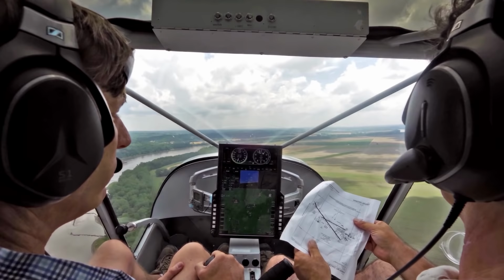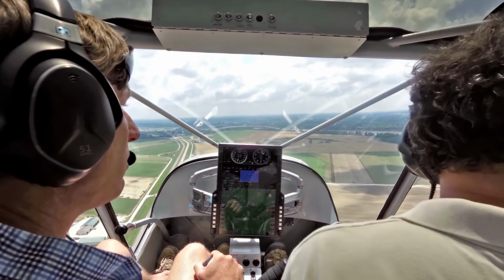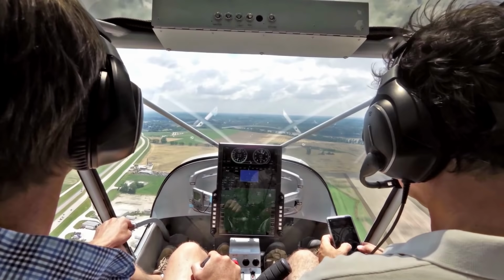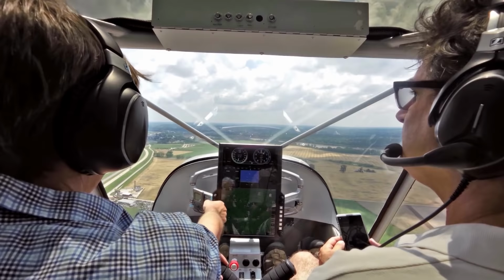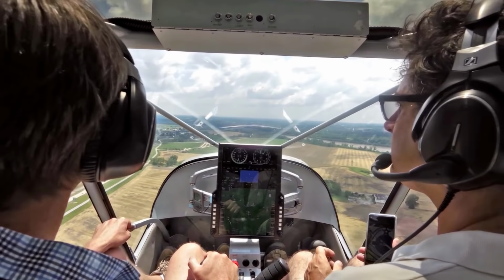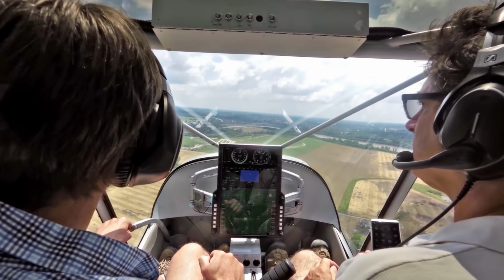And Tower, Zodiac 601 Whiskey Foxtrot, still in trail of the 750, and I'm showing 3 miles out. Experimental 601 Whiskey Foxtrot, roger, continue your approach. Experimental 2 Alpha Zulu, turn right Alpha 2, taxi to park, monitor ground 0.7. Yankee November, runway 12, wind 170 at 7, clear to land. Experimental 750 Yankee November, clear to land, 12. Zodiac 601 Whiskey Foxtrot, runway 12, wind 170 at 7, clear to land, number 2.